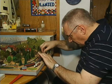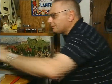Okay, all the wheels are on the rails. Take it away. Märklin always runs so well.